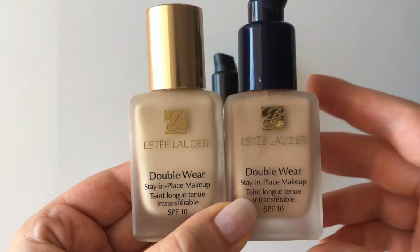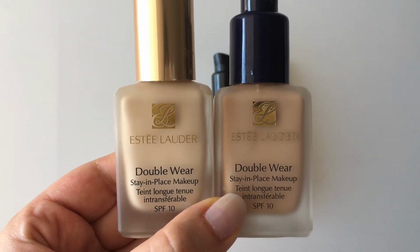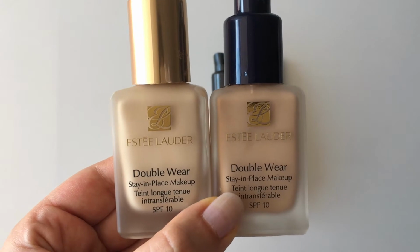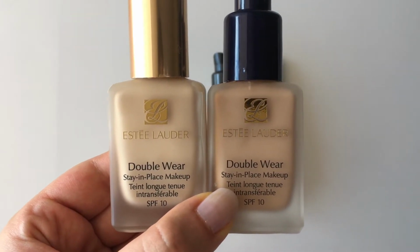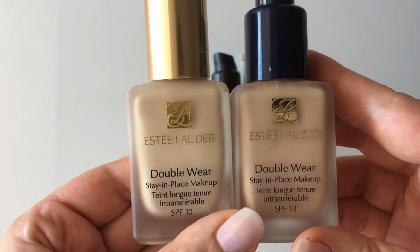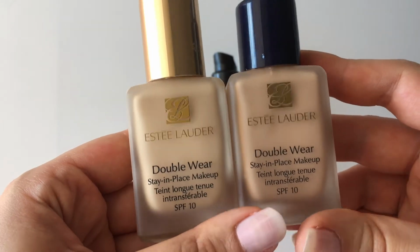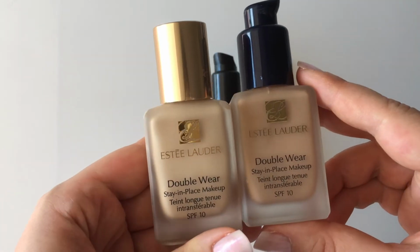So this foundation is very high coverage, so I apply one layer on my face and it pretty much covers everything. If I have breakouts or pimples, acne on my skin and I want to cover them, really instead of concealer on my face, I'll just apply another layer to those affected areas and it covers up everything. This is a really good foundation if you want really high coverage, and for me it actually doesn't really cause extra breakouts either, so it works really well with my skin.